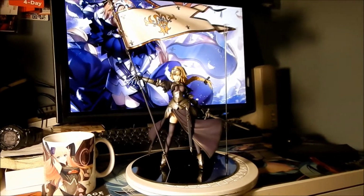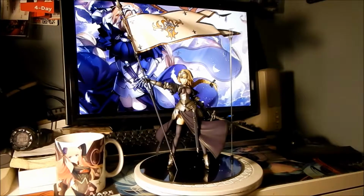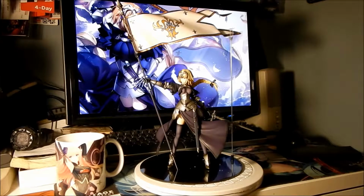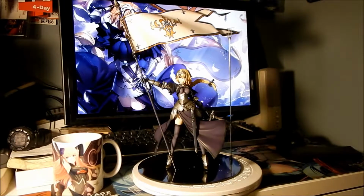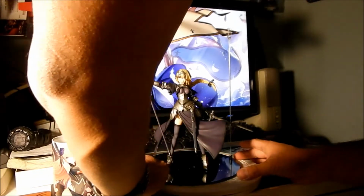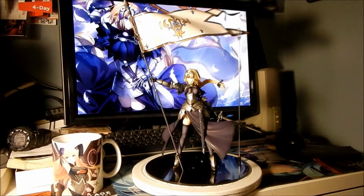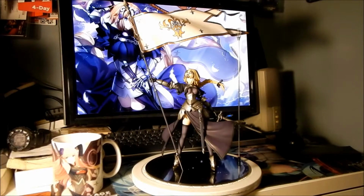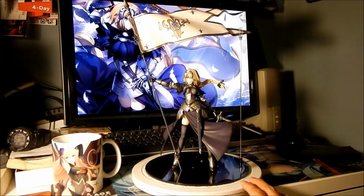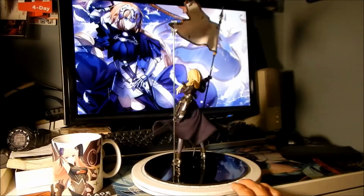There she is. So I'm sorry I can't really put her on my rotating stand because she's so big. The stand will not rotate that. My stand is too small for this. So I'll have to manually turn the turntable. You guys can take a look. Just do a quick turn right here.